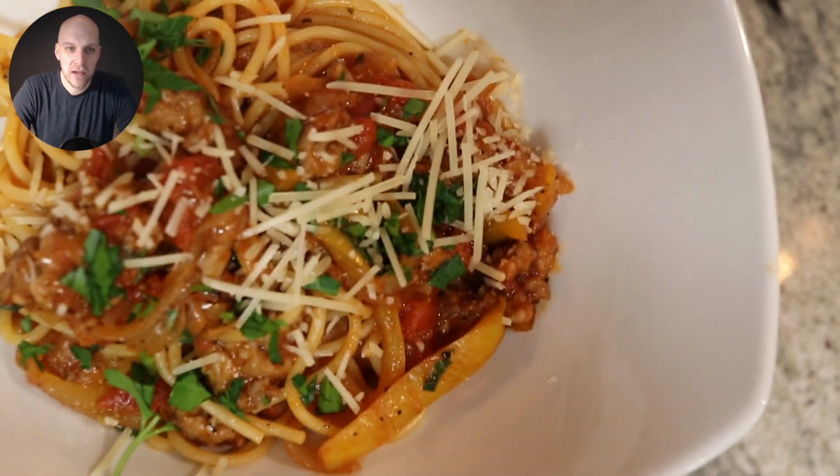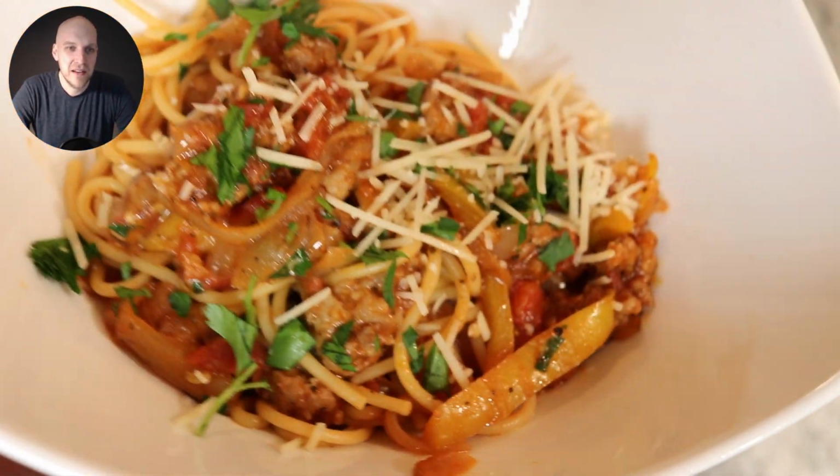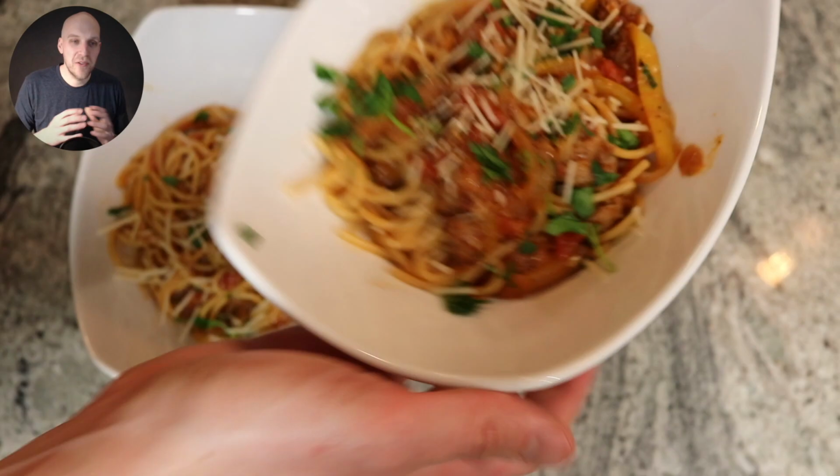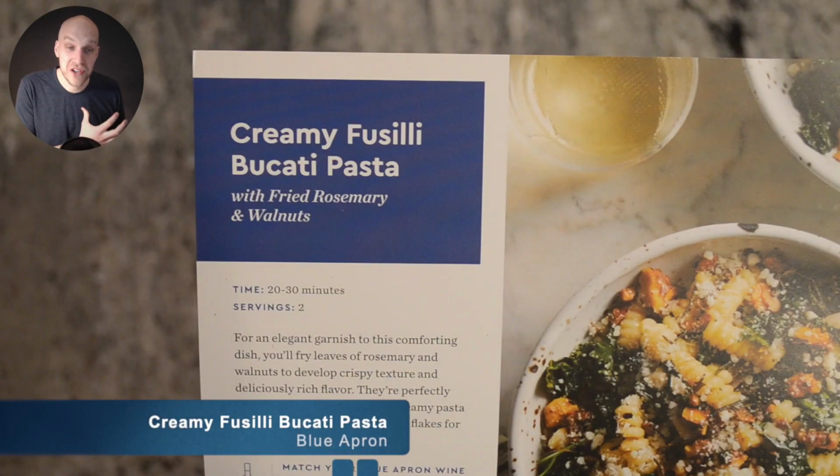I don't like that camera angle. Can we drop it down a little bit? Yeah. Oh, there you go. It's a little better. Yeah, get a little bit of that texture. I don't know if this looks delicious or not to you. To me, it does because it was so delicious. It was a great meal.